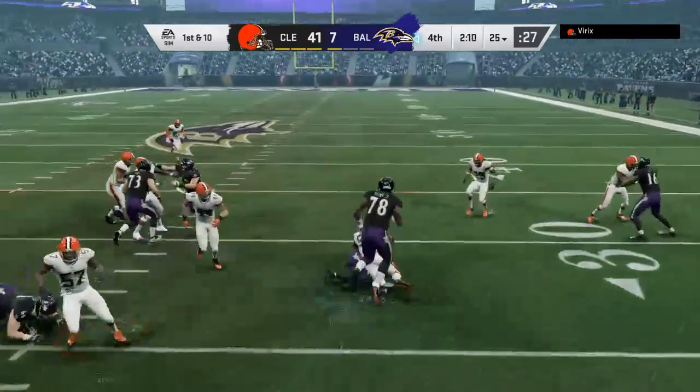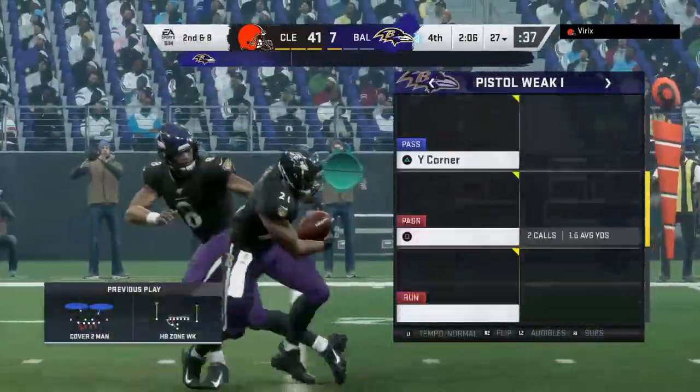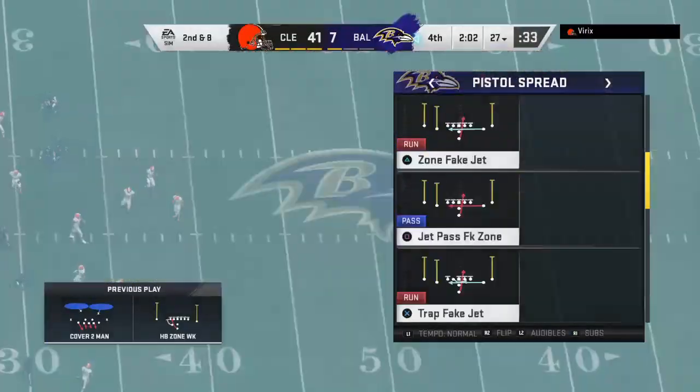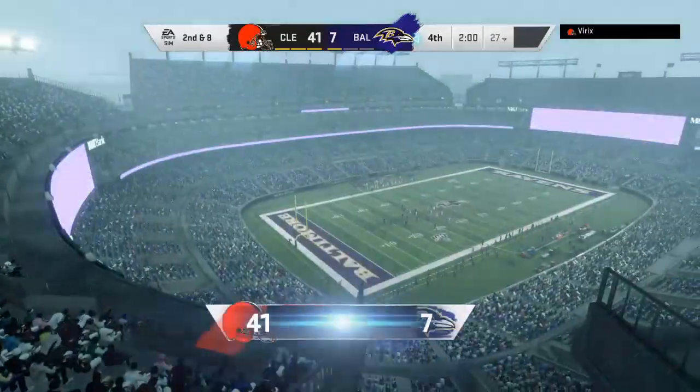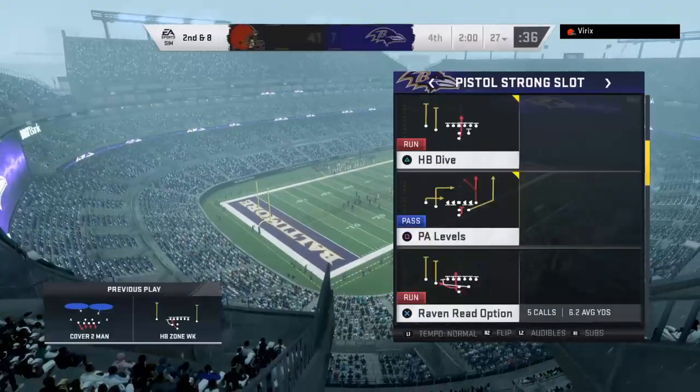And when you start plotting for this drive, when you start thinking to yourself, okay, what are we going to do? You don't go away from what you did before because that worked, but you have to be prepared for wrinkles and counters because you know they'll make some adjustments. Just 2 minutes remaining here in the 4th quarter of what has been a one-sided affair.